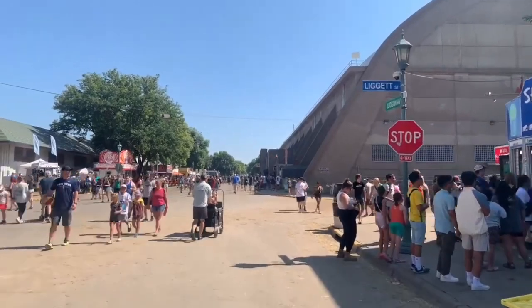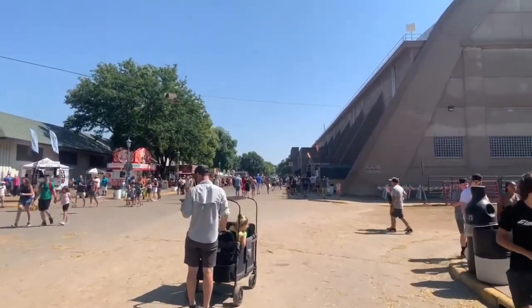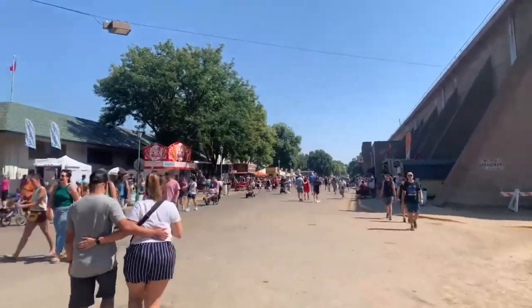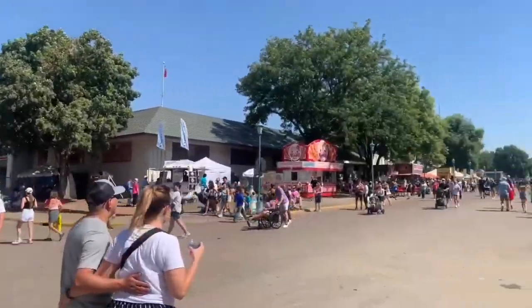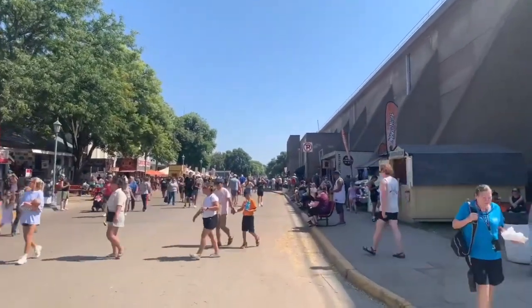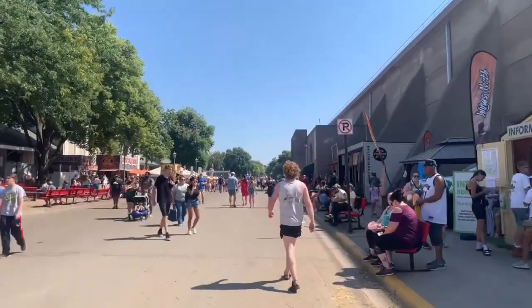Walking along what is kind of the main drag of the State Fair. Today is the last day, so I believe some food vendors start running out of stuff throughout the day. Some of the items for sale start to run out. And then, as we heard a few moments ago, some of the animals have already gone home. So the State Fair is winding down for this year. I think it's been great.